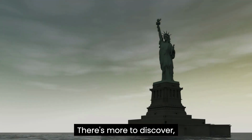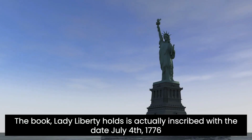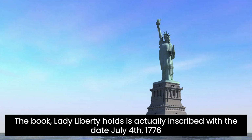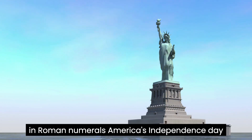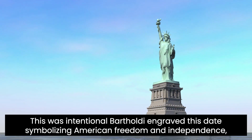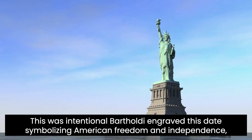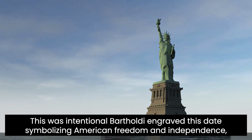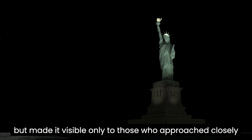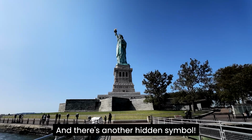There's more to discover. The book Lady Liberty holds is actually inscribed with the date July 4, 1776 in Roman numerals, America's Independence Day. But you can't read this inscription from a distance. This was intentional. Bartholdi engraved this date symbolizing American freedom and independence, but made it visible only to those who approached closely. And there's another hidden symbol.